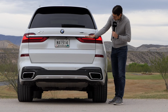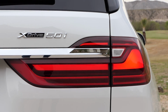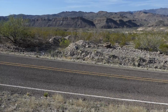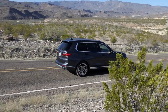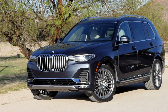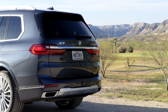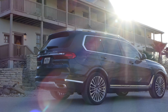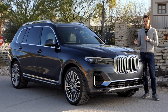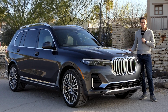Then the tail lamps are also drawn very wide. There's a transition here with the chrome element right there. This one is the 50i here today, the V8. And also another color for you, this is Arctic Grey. It has a blue nuance depending on how the light situation is.